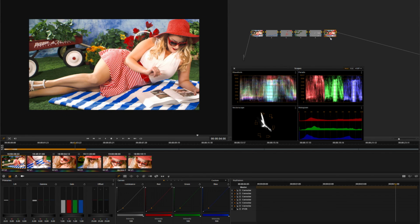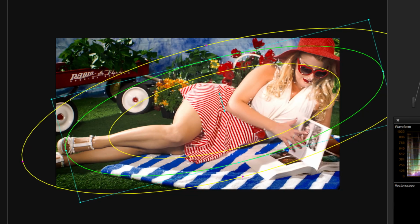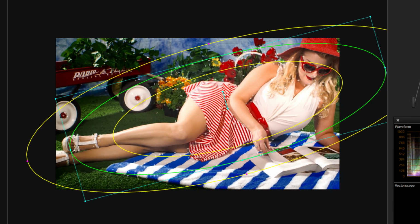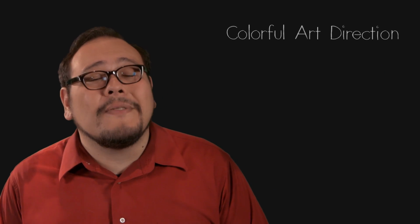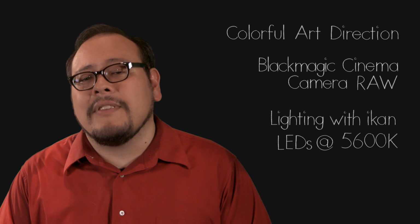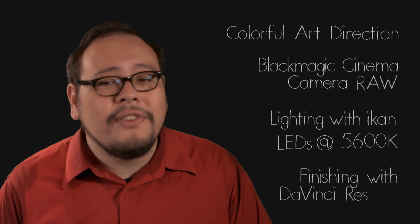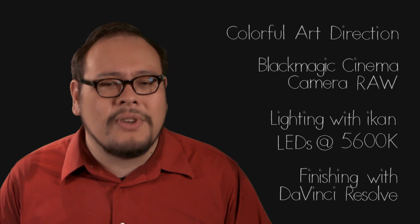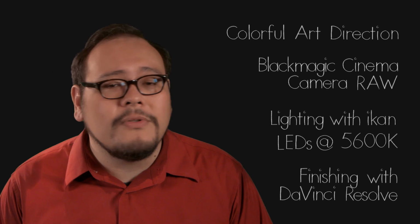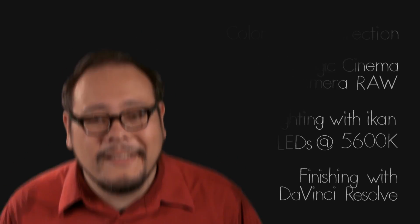Then using the automated tracker, and this part always blows my mind, Resolve actually tracks the camera movement and moves the window so it corresponds with the camera movement. How cool is that? By having made strong color choices ahead of time, using the Blackmagic Design Cinema Camera and its flexible RAW recording format, lighting with Ikan's color temperature adjustable lights and setting them to 5600 Kelvin, and then fine-tuning with a powerful program like DaVinci Resolve, I was able to create a bold, colorful scene right inside my studio that I am incredibly proud of.